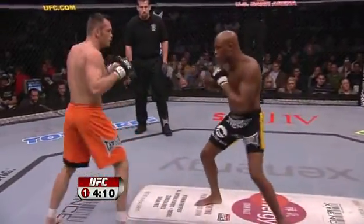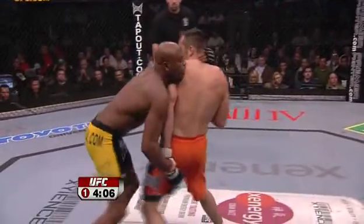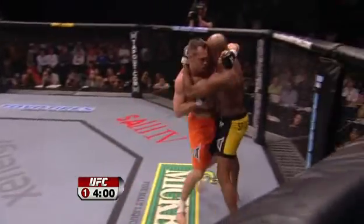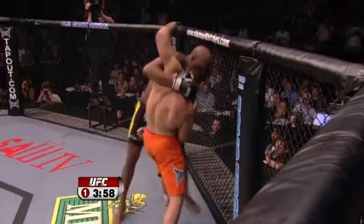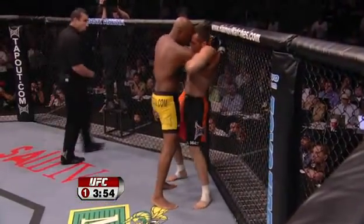Good right hand by Franklin. Good inside leg kick by Franklin as well. Let's see how he deals with the clinch. He took a knee to the body. Let's see if Silva can get the clinch. He's spinning around, shaking him off. Pushes him up against the cage. Obviously, he's learned something. Let's see what happens here in close quarters.